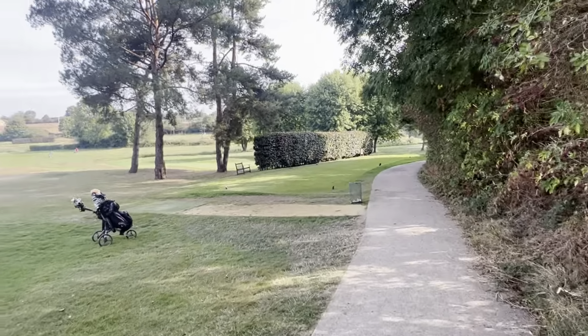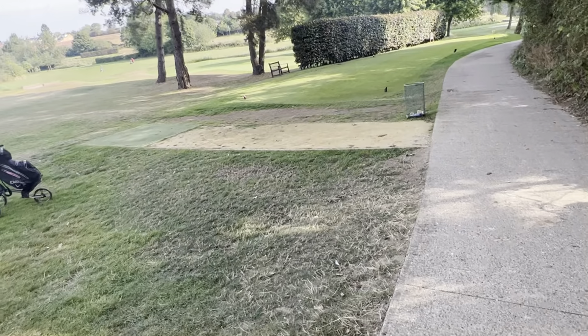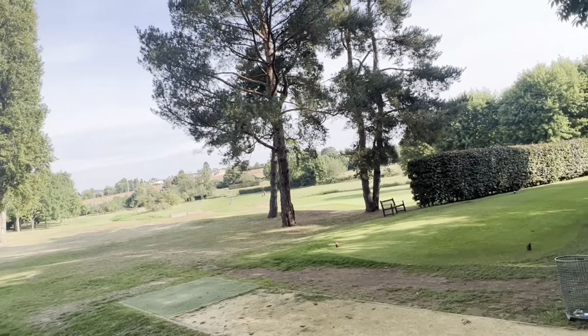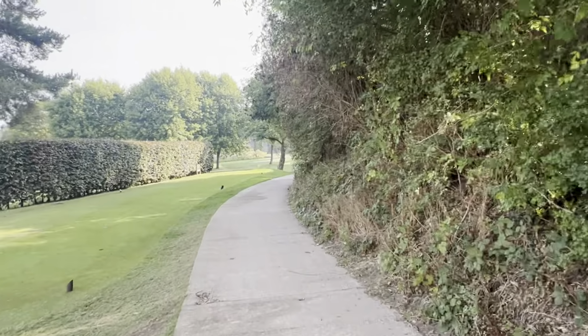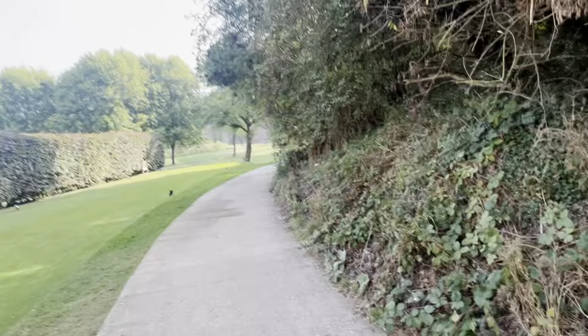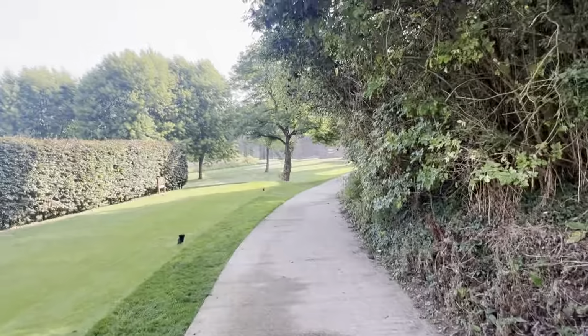Shot. Oh, unlucky. A spare golf ball here for you, I'll chuck it down here for you. Oh, cool. Thank you. Yeah, give back to the golfers. Found tons of them.